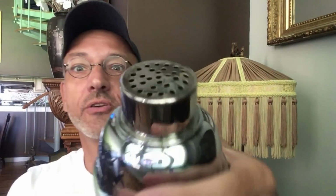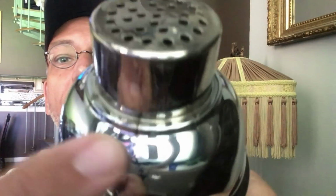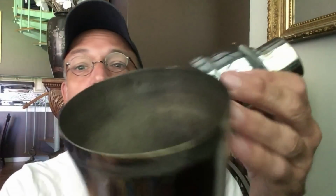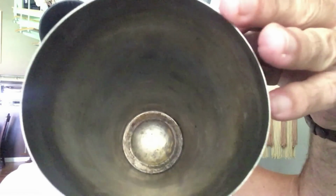I told you I wasn't going to show you, but there's the strainer. There are a couple little splits here in the top, which a lot of times we see that with this type of metal. It will split. There are no splits here.